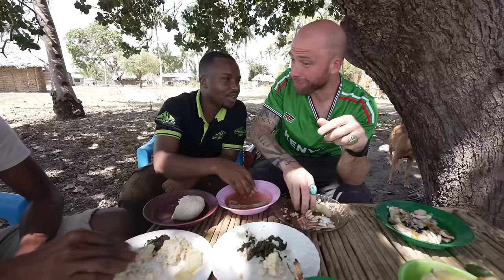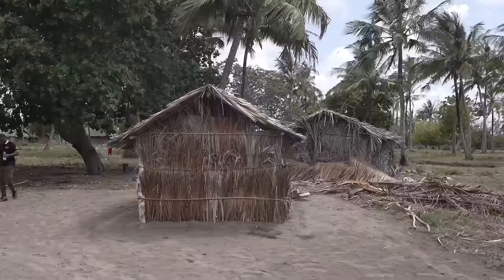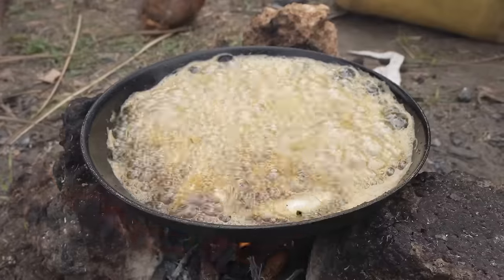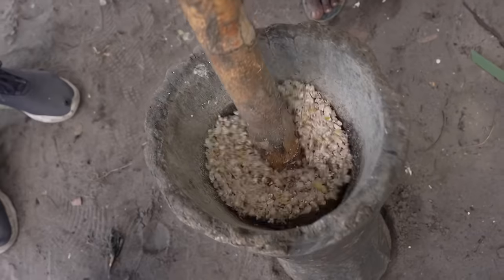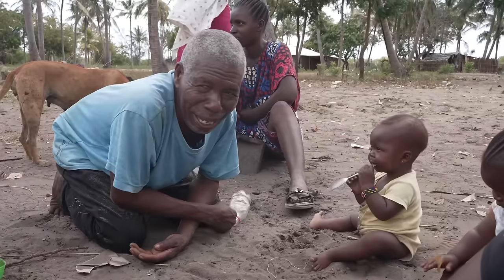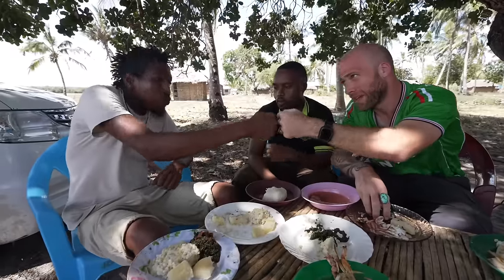Well, guys, thank you so much. This has been a treat. The whole experience today was epic. I mean, starting off here, seeing how they pull the palm wine, seeing how they fry some fish, and we came over here and saw the whole process of all this. It was a total experience. Everybody's so friendly. The food's amazing. My friend, Mira Creek. Epic.